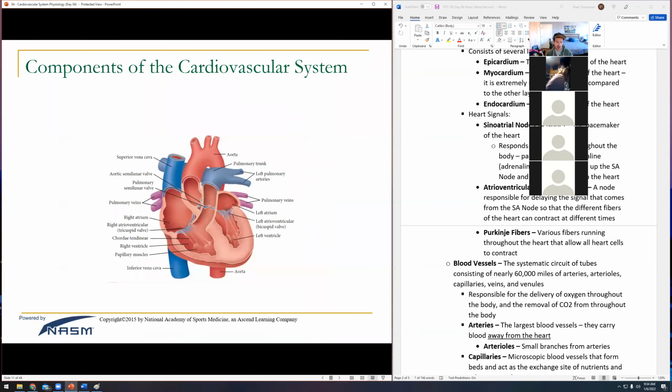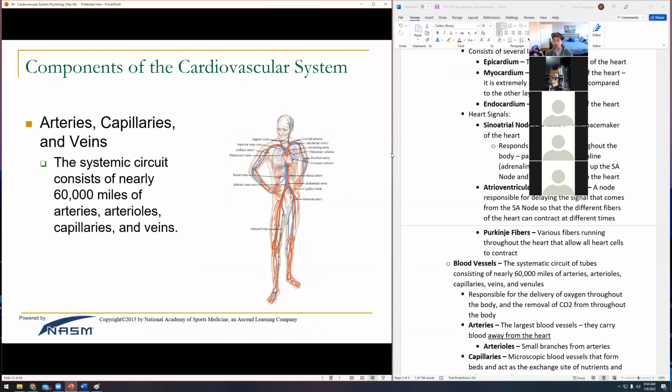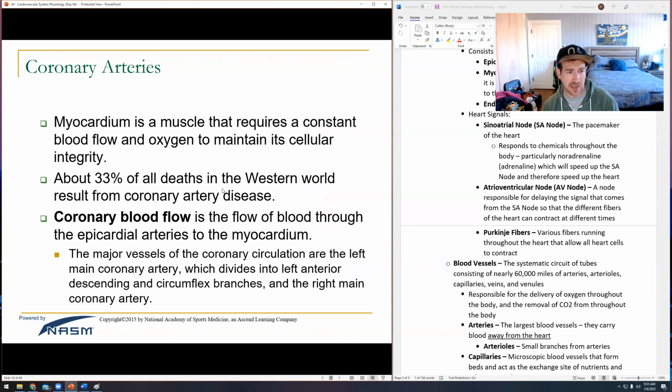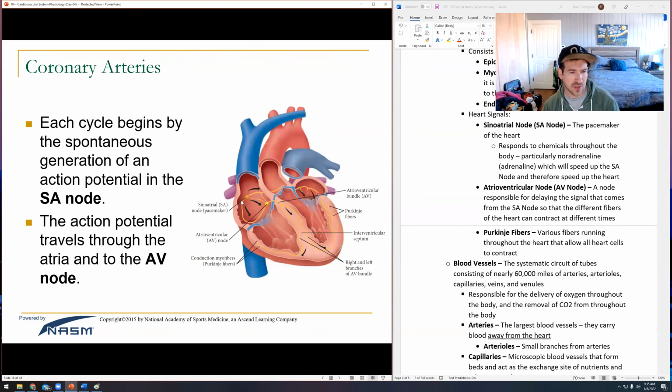So, all right. So obviously, the blood has to be able to travel somewhere. And that's where your cardiovascular system's vascular system really comes in, right? That is where your arteries, your capillaries, and your veins come in, right? And we'll see those. Hold on one second.